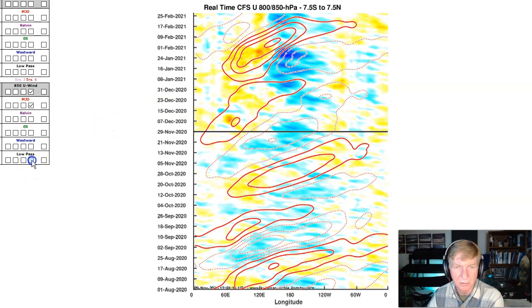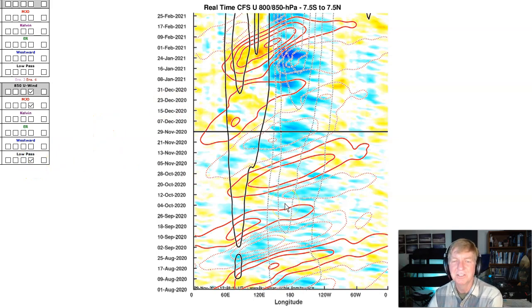Let's overlay the low-pass filter. Now here's the scary part, or maybe it's the good part depending on how you look at it. So the dotted contour is the high-pressure bias. This is like the La Nina signal. The solid contour is a low-pressure bias. Right now, it is in the Indian Ocean, smack dab in the Indian Ocean, where high pressure is in control of the Pacific at a very macro level.